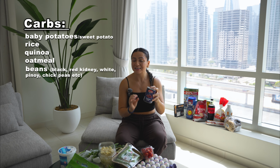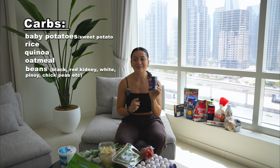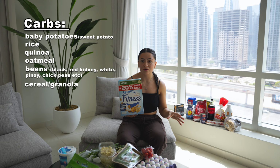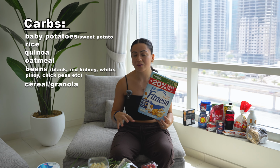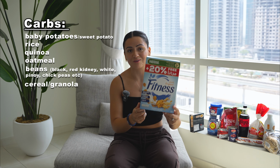And again, really good bang for your buck on the macros. For 100 grams of red kidney beans, it's only 53 calories. We picked up this fitness cereal, again, paying attention to the nutrition facts. This cereal versus the higher sugar cereals on the shelf. This was obviously the better option. I like adding my cereal into my oatmeal, into yogurt, into pudding, just a fun topping to have in the kitchen. And sometimes I'm just in the mood for a bowl of cereal, so this was a really good option.